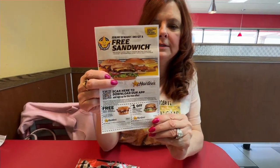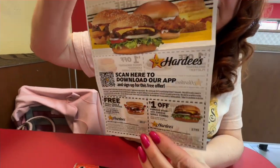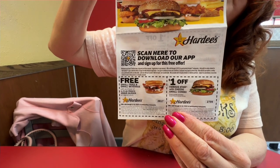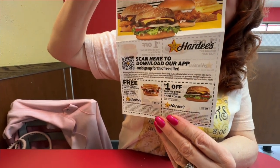Another good thing about coming here, the Hardee's, they always give you coupons. They have some good deals on these. Yeah. What's the free? Free small fries and small beverage with the purchase of a Frisco Angus burger.